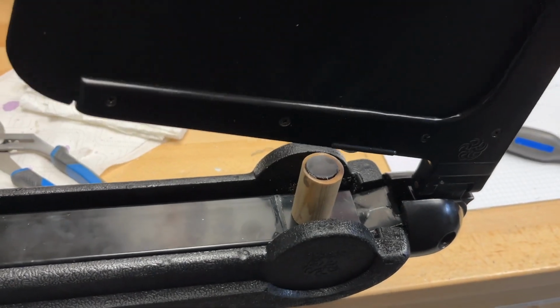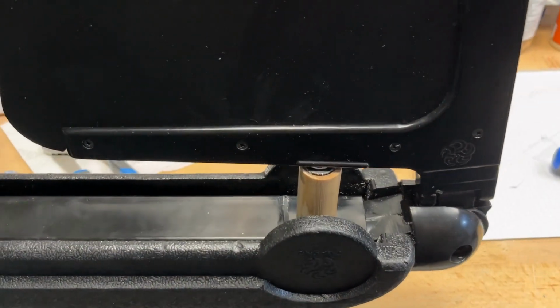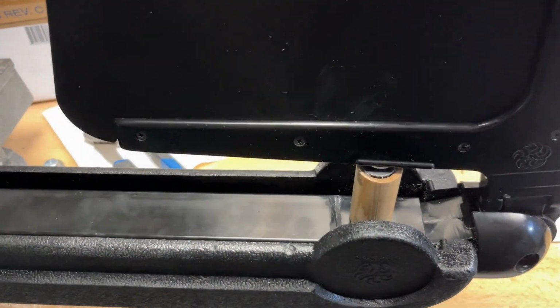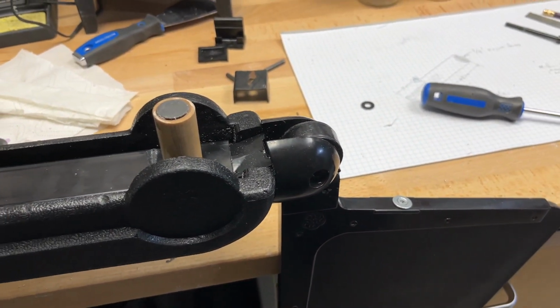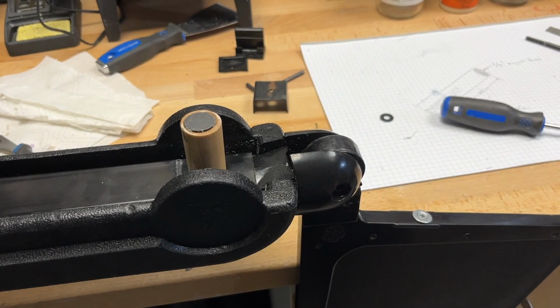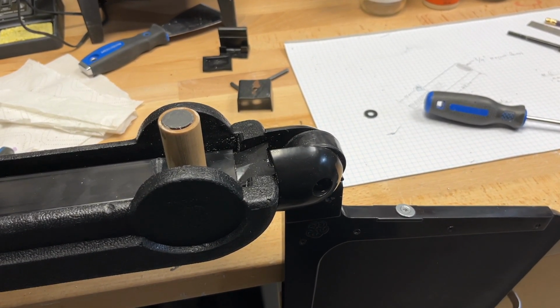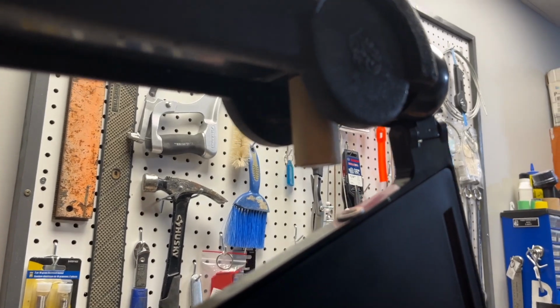So the concept is simple. That's how that will meet. It's just with this type of magnet, I don't think it's going to have the magnetic strength to do what I want it to do. But with a proper magnet, it would actually work. I'll try it anyway. Okay, so it doesn't work. However, the concept is sound.